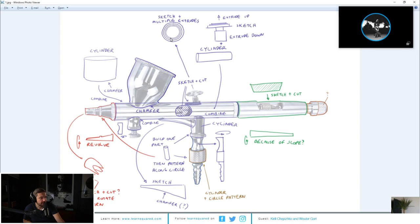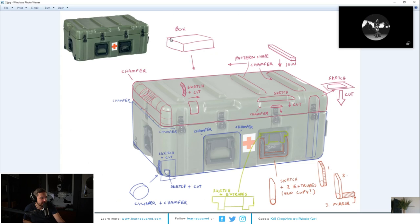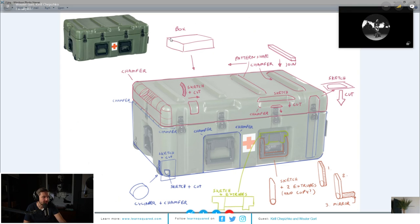You can tell better than I can, but it was a really good exercise to break down different objects like the crate and the airbrush into those simple shapes. That made it easier when we went into Fusion 360 to think, oh, I need to do a bevel here or a chamfer, and that will give me that shape starting from a square box or cylinder.